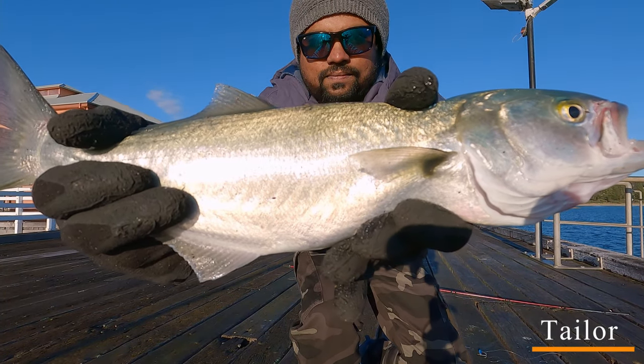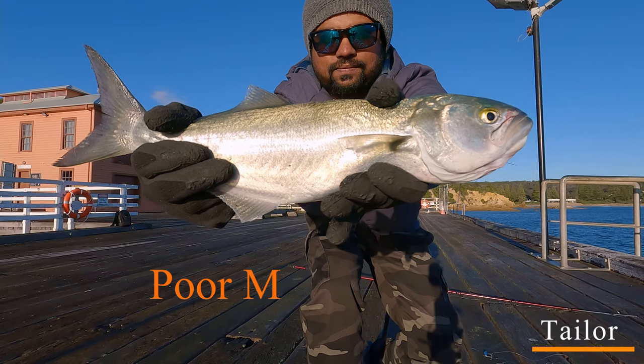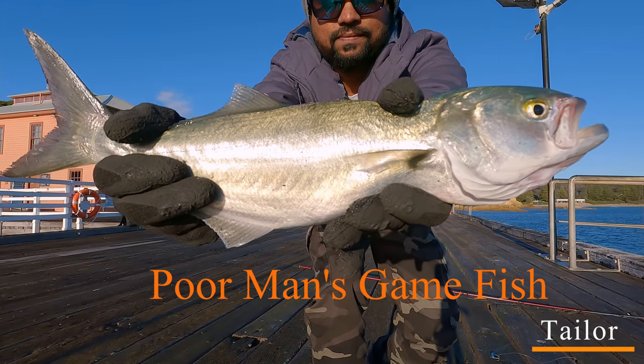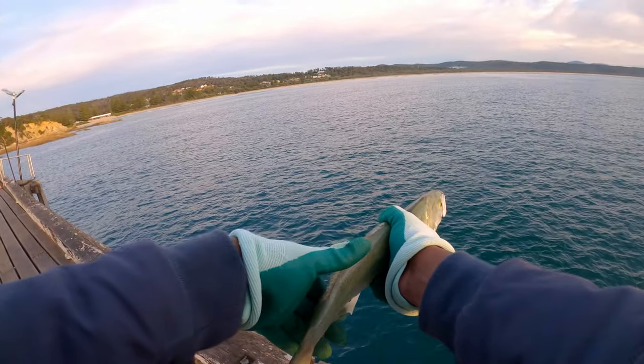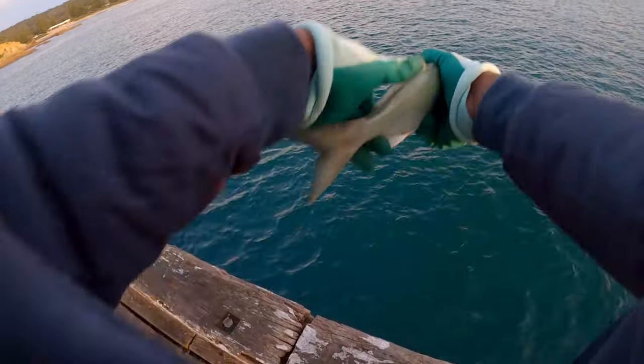Wow, what a cool fish, tailor. I have heard this called poor man's game fish. However, this fish is a good eat. Okay, time to go. See you again, buddy.